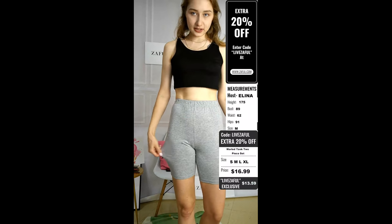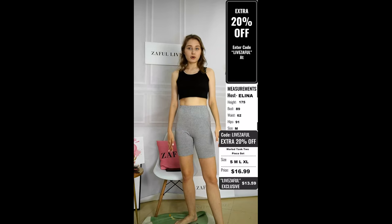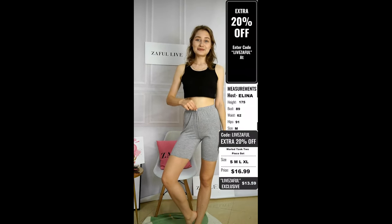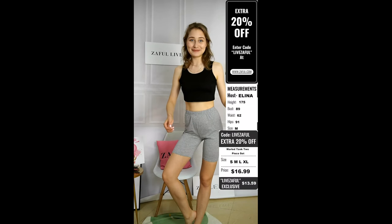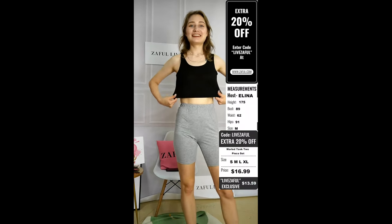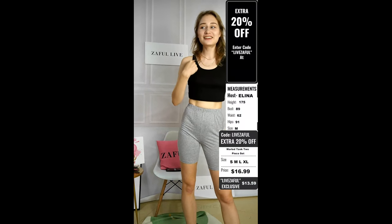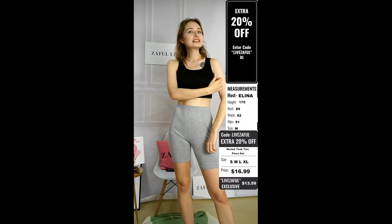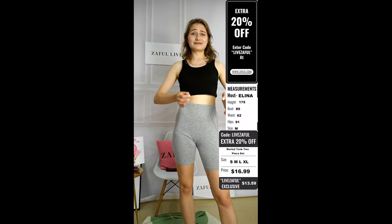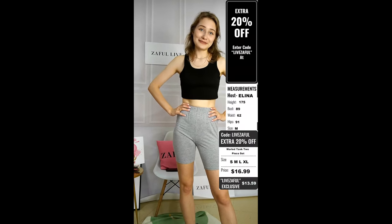Material non-elastic, so you can see it's non-elastic. Cotton polyester. High waist, elastic waist. Looks as a pajama on me. Black crop top with a V collar, with a short sleeve. Looks ordinary, normal. I would like to wear when I go to sleep on my bed.